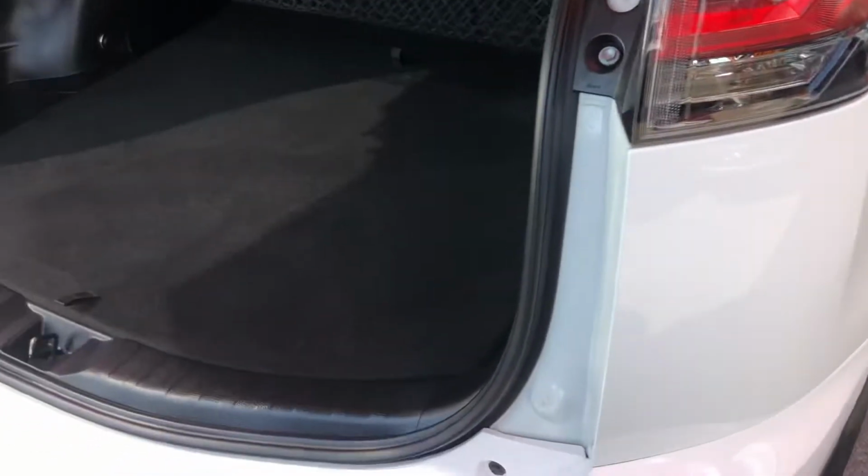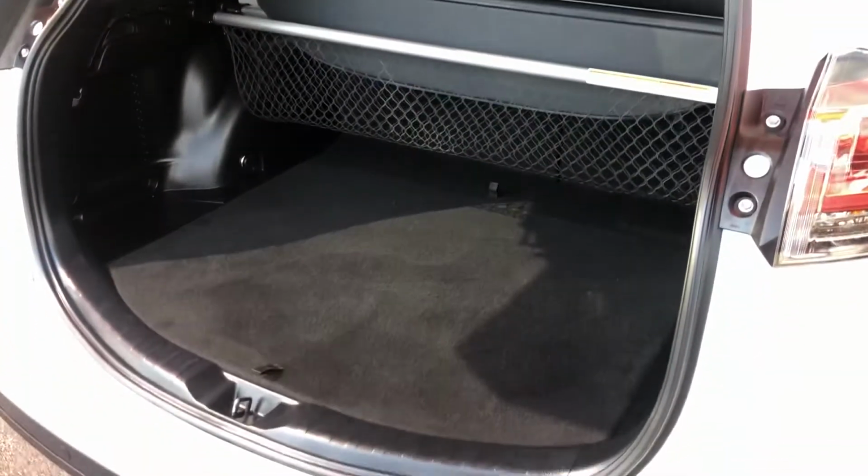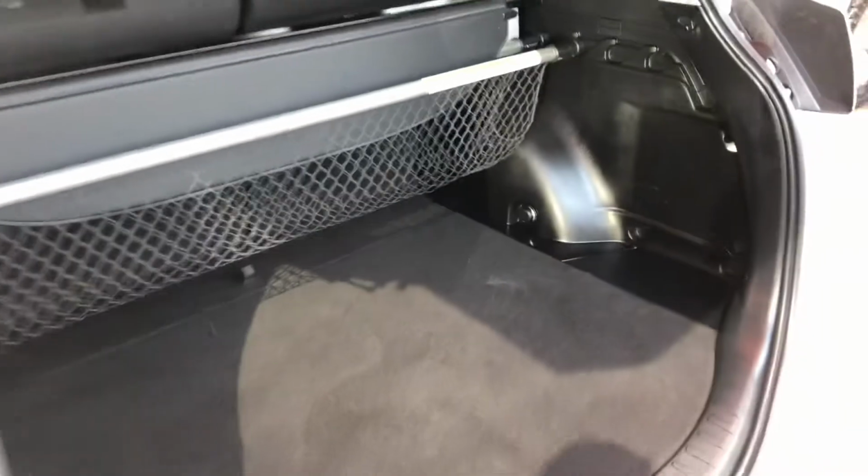Just going to open the back of the door here. Look, this is somewhere where you tend to find a few bumps and bruises just along this here from lifting stuff in and out, but mate, it's just so clean. There's no marks there. As you can see by the boot, it almost looks brand new. It's just a really nice, well looked after vehicle.